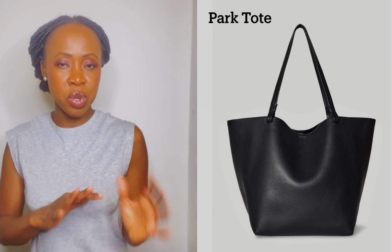But I'd also like to throw into that one of their totes, a very popular tote, the Park tote, which starts at about £1,500 and goes up to about £2,000, depending on the style of the Park tote. There are a couple of variations to it, but in terms of a phenomenal quality brand for your basics, you don't really need to look further than The Row.